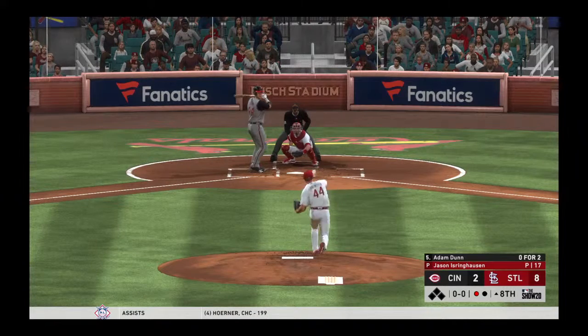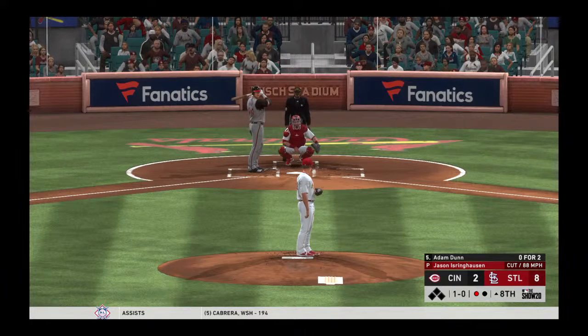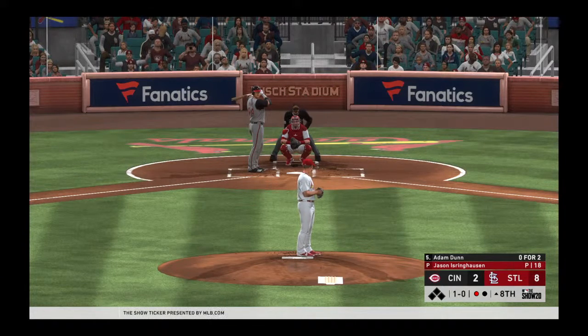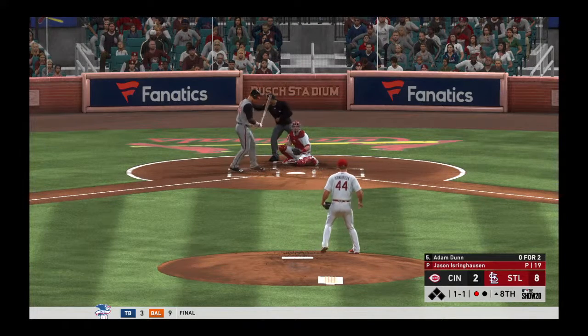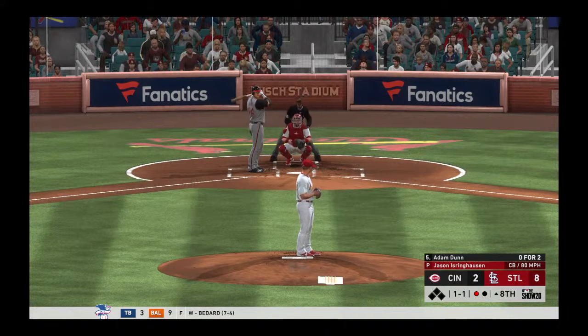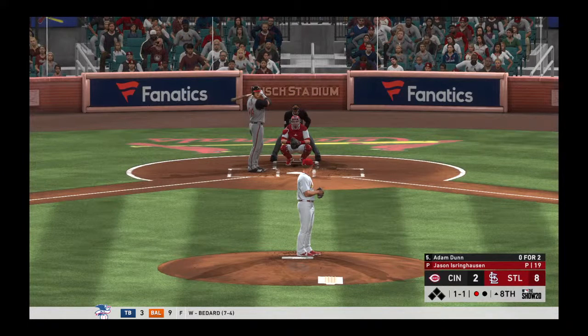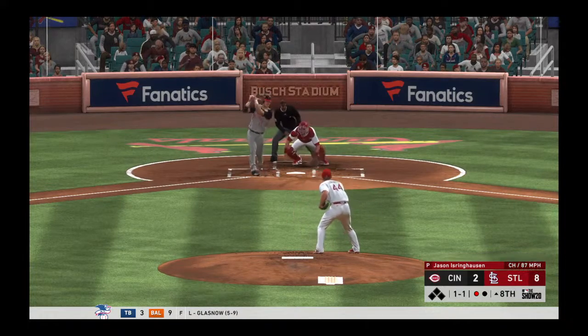Ready with the first pitch. Here it comes. Nope. And that misses, ball one. Bases are empty, one man out. And a breaking ball falls in there for a strike. It's 1-1. Done with that open stance, and here's the pitch.